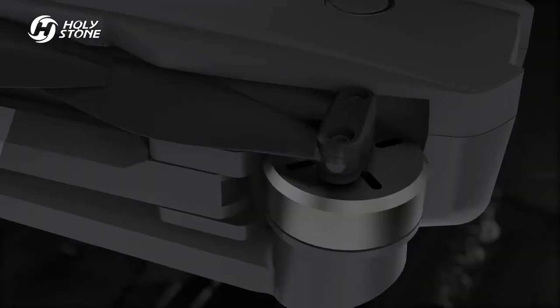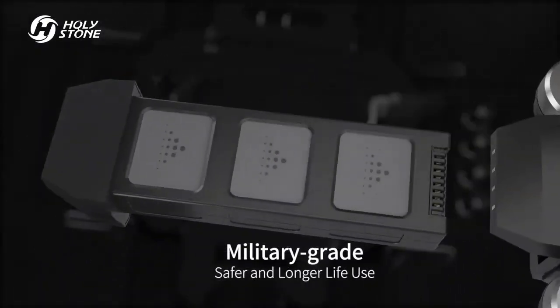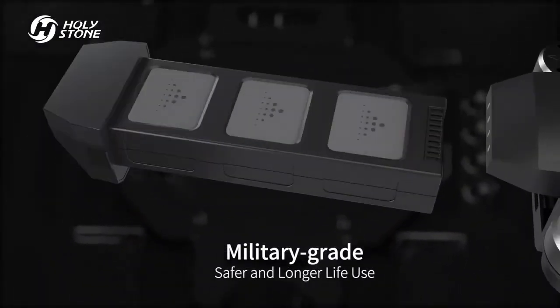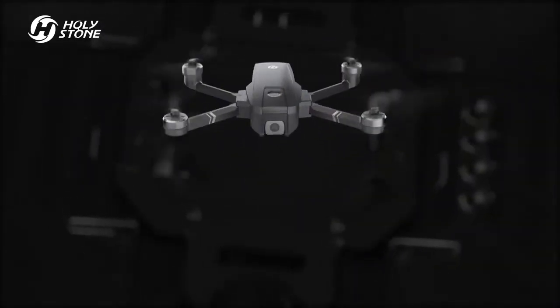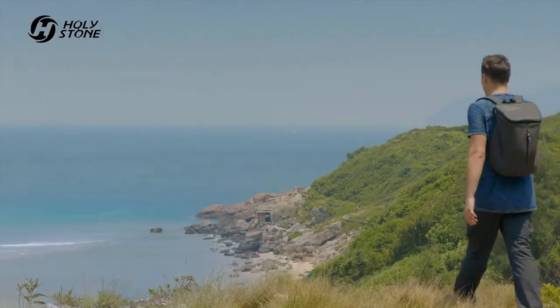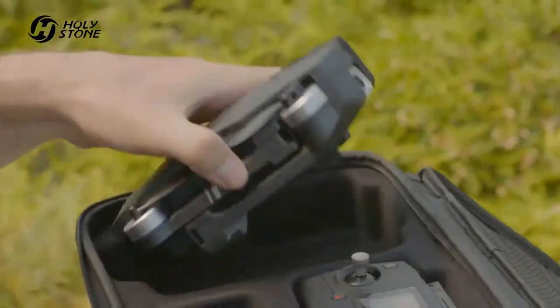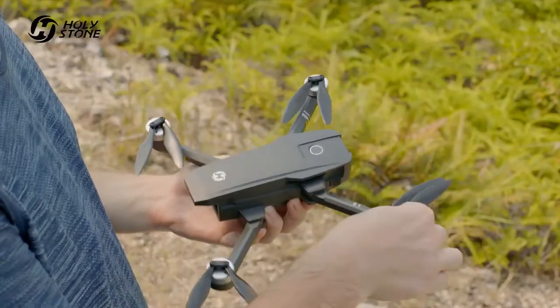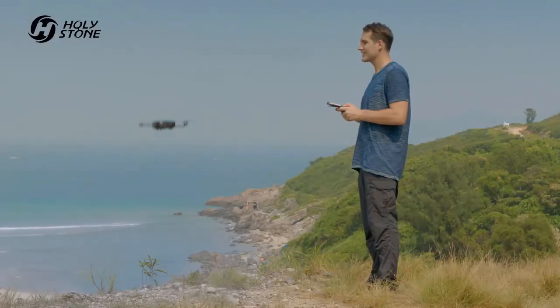Ultra-high-grade steel precision material used to create the high-quality fuselage. A military-grade battery that is safe and durable with a longer flight time of up to 26 minutes. HS720 has been redesigned from the ground up. Beautiful landscapes are everywhere. To capture this beauty, you need to find the best perspective. The HS720 helps you achieve this with ease.